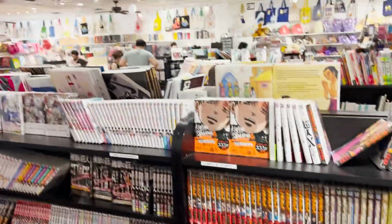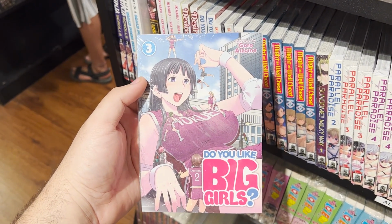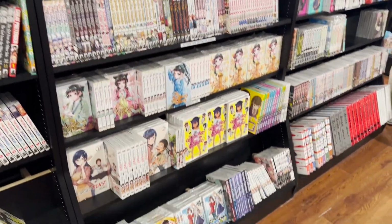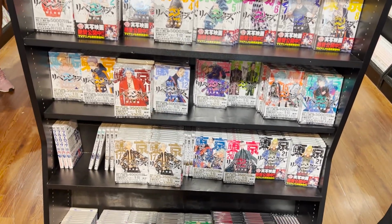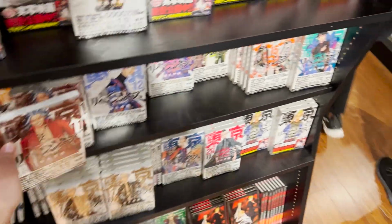The Japanese selection here is probably the best you're going to see in the U.S. If you have a Kinokuniya local to you, definitely check it out. And then, last little couple shelves. I think we're just about wrapping it up here in Kinokuniya before we head to another store. Also, obviously, the Tokyo Revengers section. They had to pull this out, especially after Kodansha waited so long to publish or announce anything. Rip.